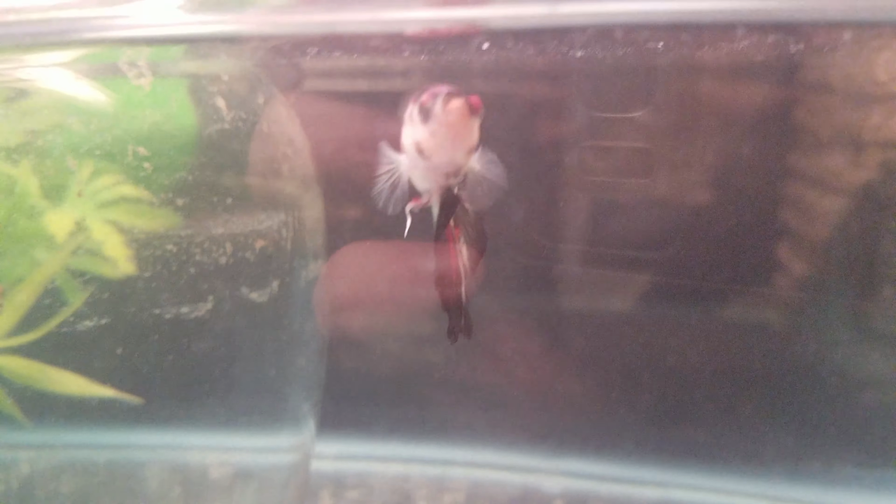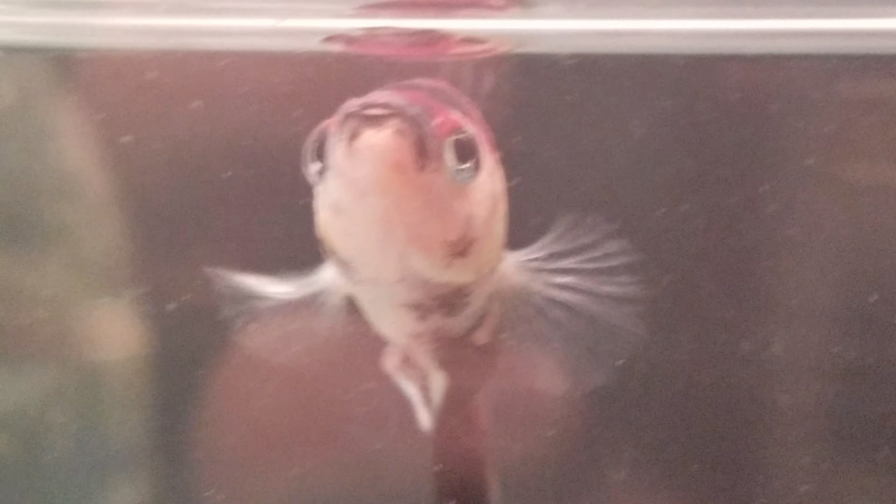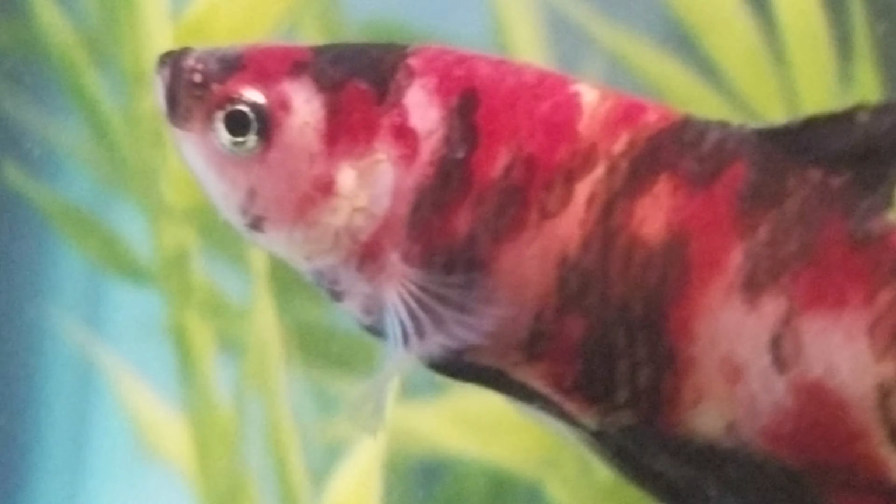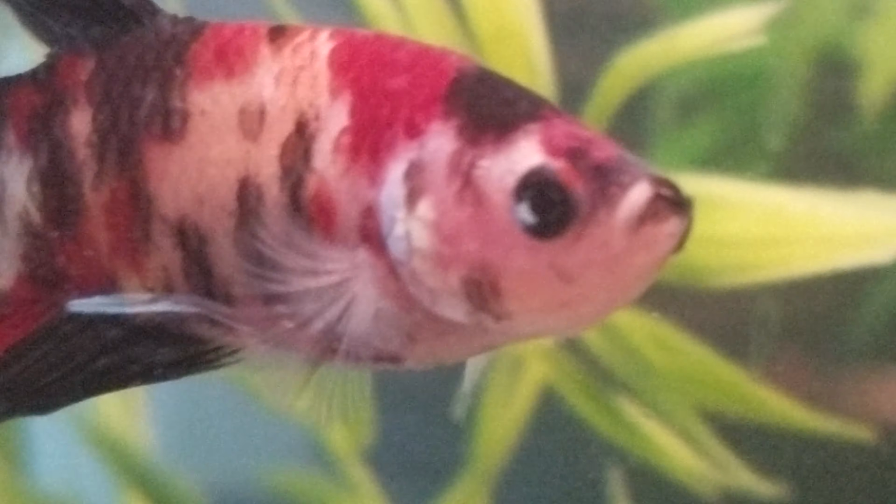Whoa, oh, it's his eyes. You guys see that? Threw me off for a second. Look at the red on that eye. I'm also zooming in to see if he has any ick or anything. I'm not seeing any sickness on him, not seeing anything on her. He always gets mad when I pull up the camera. Where you going? Get back here. Come here. God, you're such a cutie.